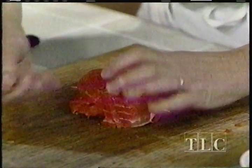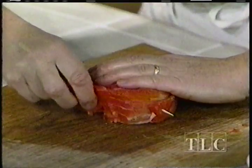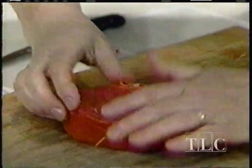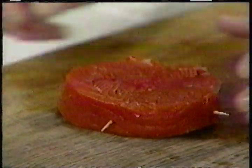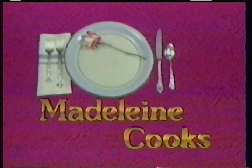And now you have your little salmon steak, not quite that good here. See, pull tight. Can you see me pull it tight? And then stick it right there. Now, your salmon steak is ready. You can see it looking a little nicer on the other side. And I'm getting ready after this to show you how to do diverse preparations with them that will be absolutely delicious. We will continue with Madeleine Cooks on the Learning Channel.